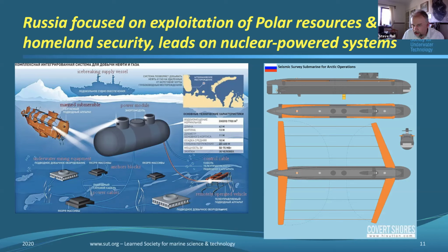And I have an illustration there from my friend H.I. Sutton, a very worthwhile website and Twitter feed to follow. He calls it Covert Shores on Twitter, hisutton.com on the internet. And he's done some terrific work on classifying some of the systems that are becoming available and doing his artist's impressions, and quite a lot of information on there about marine autonomous systems as well.